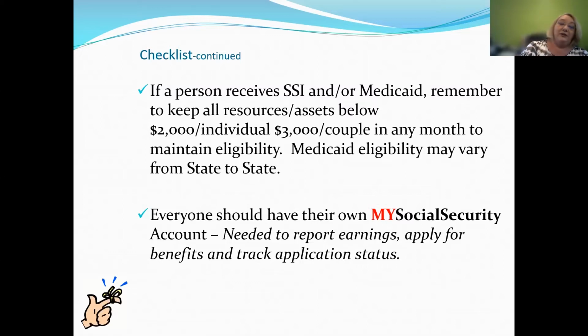Also, you have the ability to print off a verification letter. It's not a benefits planning query, but you could use it for when you're applying for a community event or a community project. Anyway, I need to be able to show how much Social Security I get. This is a lovely way to do it. Don't have to ask anybody. You can do it at 12 o'clock at midnight if you want to, as long as you have a printer. So those are two good benefits to having your own My Social Security account.